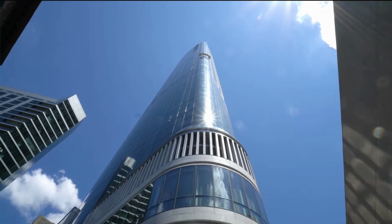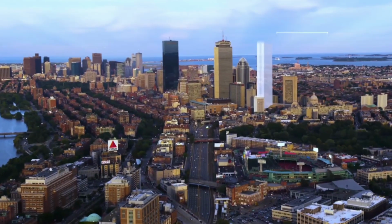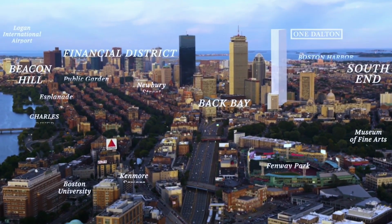One Dalton is gorgeous. It is one of my favorite buildings in Boston. The condos are beautiful, the amenities are beautiful, but it is one of the most expensive buildings in Boston in terms of price per square foot. Now, it's beautiful, it is expensive. The amenities can't be beat. The views can't be beat. The location, you're right across from the Prudential Center, can't be beat.